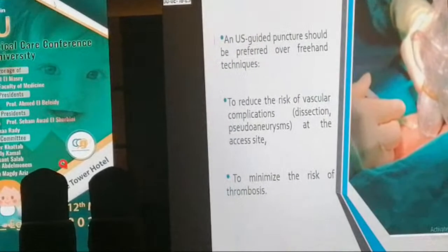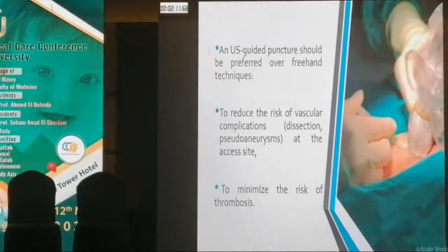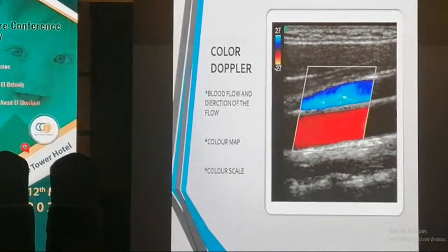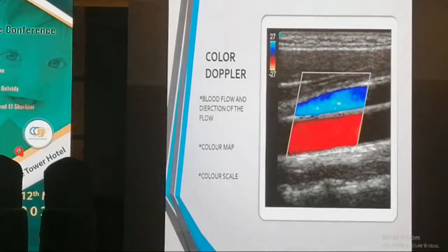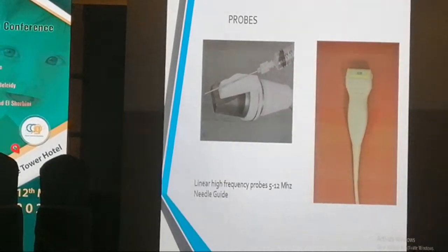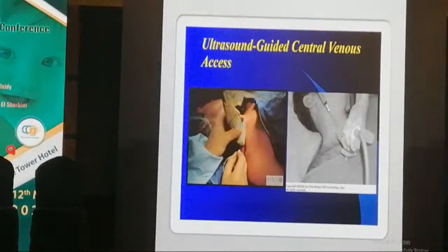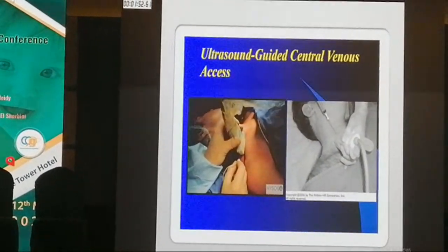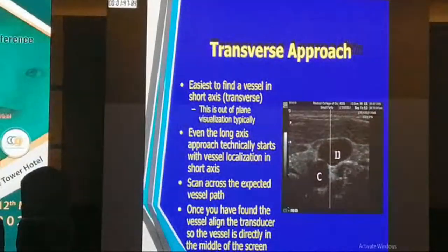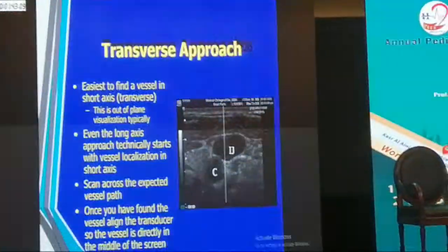Ultrasound-guided puncture should be preferred to reduce the risk of vascular complications, dissection, and pseudoaneurysms at the access site, and to minimize the risk of thrombosis. Color Doppler should be done before the access to allow for proper mapping and evaluation of the veins. The probes usually used are high-frequency probes from 5 to 12 megahertz. Two approaches are used, either the transverse approach or the longitudinal approach. The transverse approach is much easier, and it is usually used in the jugular vein.